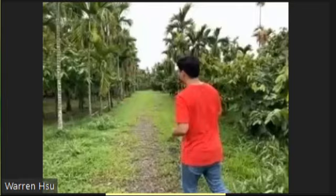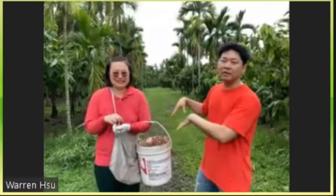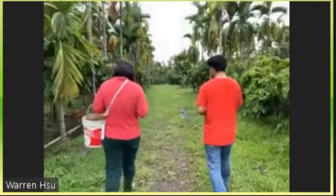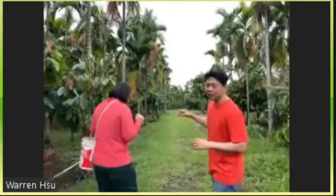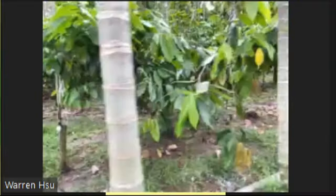Fu Wan is cooperating with about 150 farmers. And this one is Stacy. Stacy, come. Hello. Hi, Stacy. So she is one of the best farmers in Taiwan. So now we are going to show her farm, her plantation. Here it's about 1 hectare and about 600 cacao trees. All mixed variety. So let's go inside from here.